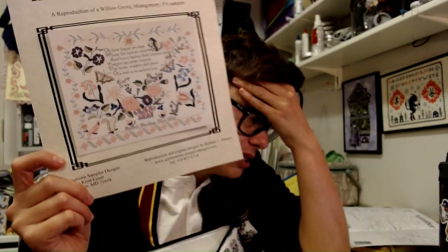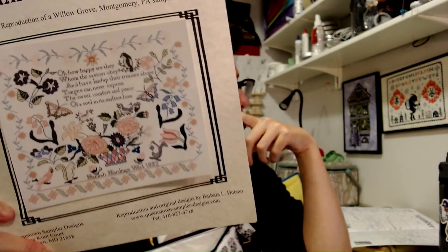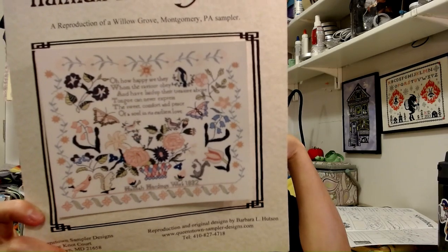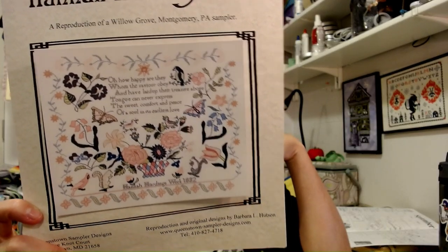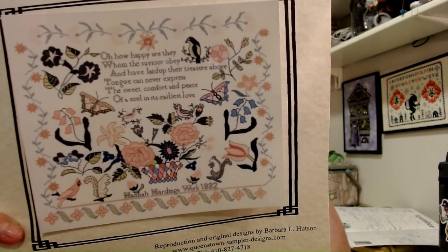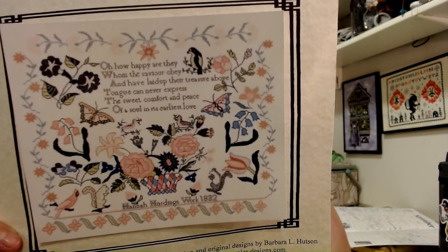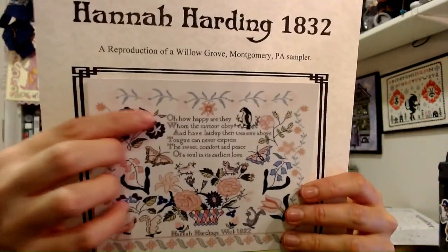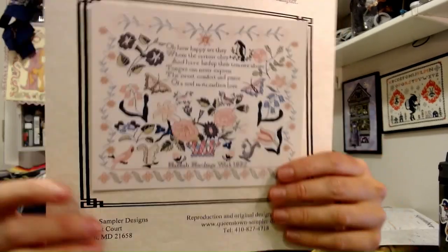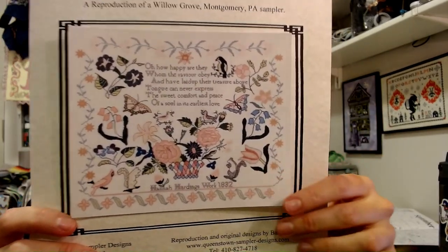I started this sampler because it was the start of my testosterone. My first testosterone shot. I love her because she's got weird organic stuff going on. Dang, does she ever. Look at that basket. Look at those weird things. Is that a penguin up there? Just weird stuff. There's a squirrel. She's just got a lot going on. The girl's got a lot going on.